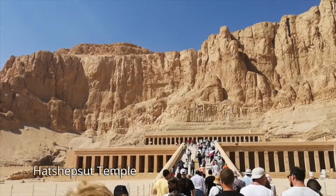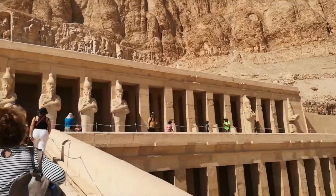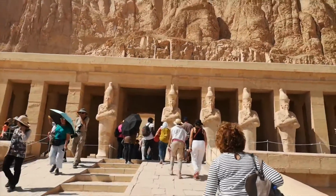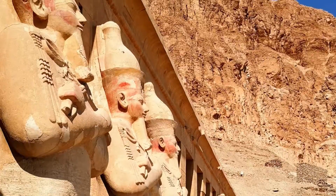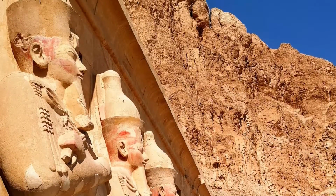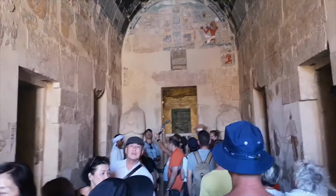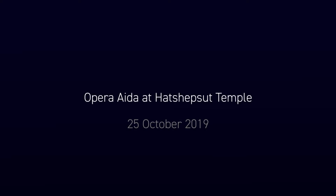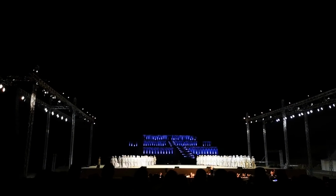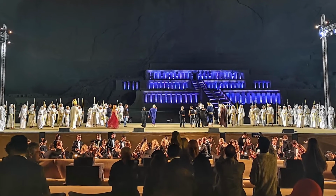The Hatshepsut Temple is uniquely designed, much like classical architecture. We planned our trip for late October in order to watch the opera Aida at the spectacular outdoor setting of Hatshepsut Temple.